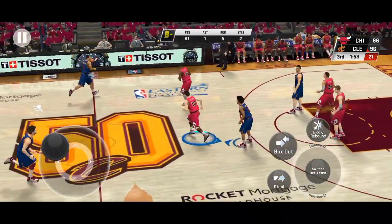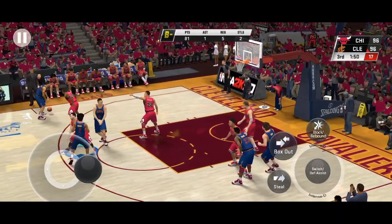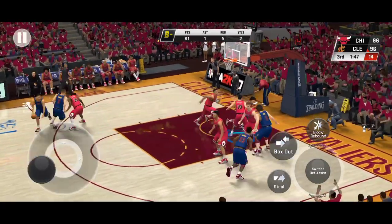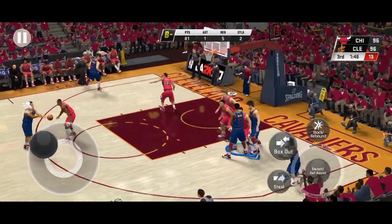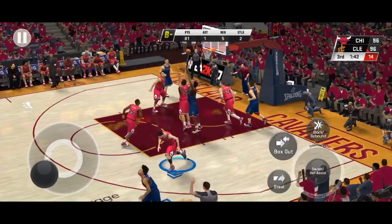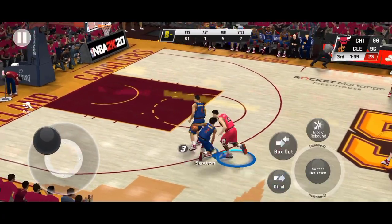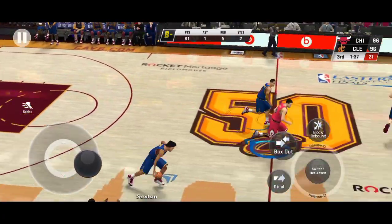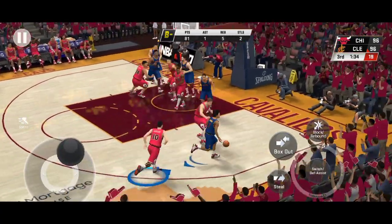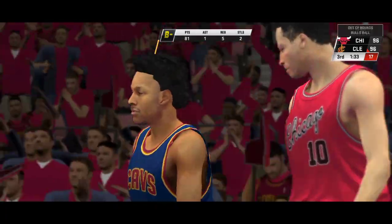Here is Porter. Sexton. A three off the mark. Got a piece of it. As the Bulls gain possession.